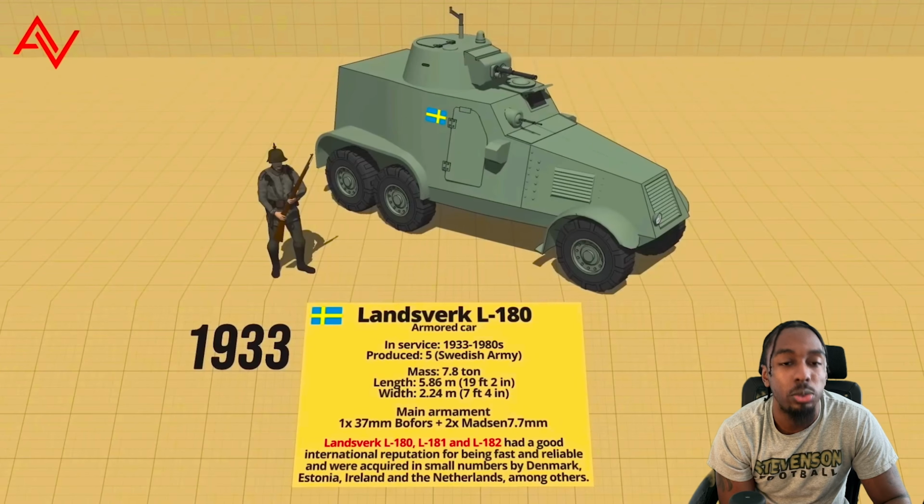This is a, I forgot the flag. It's Swedish. It does, right there, it shows you. Okay, Landsverk L180, 5 produced. Landsverk L-180, L-181, and L-182 had a good international reputation for being fast and reliable and were acquired in small numbers by Denmark, Estonia, Ireland, and Netherlands, among others. Okay, this is 1933 to the 80s, which means it was used during World War II. If they were in World War II, I don't know.